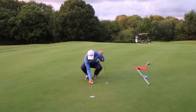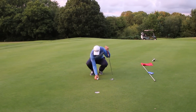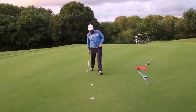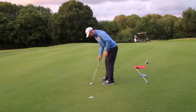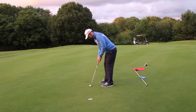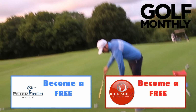Pete's got this for birdie to get to one under. Just weak on that. One under, right, okay. You got this. Roll that rock. Yeah, good putt, good birdie and really good two putt from there.